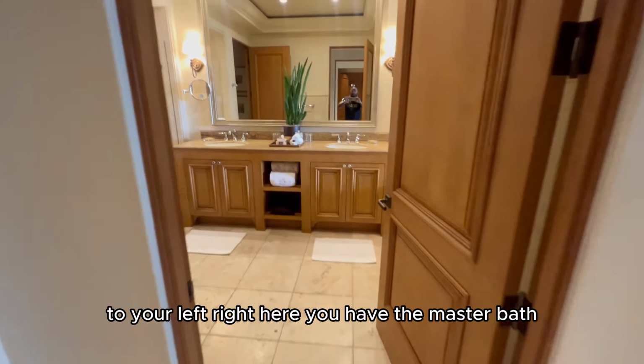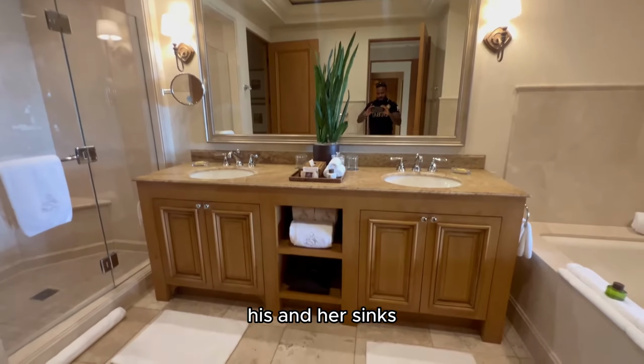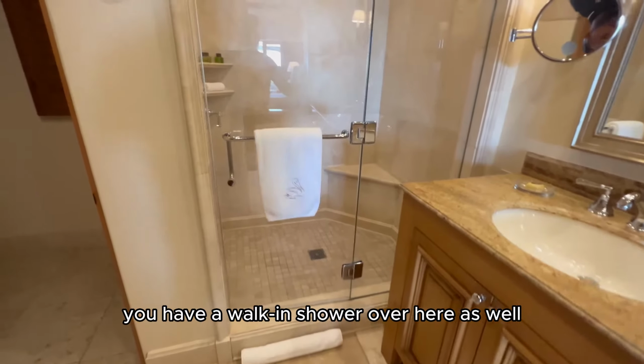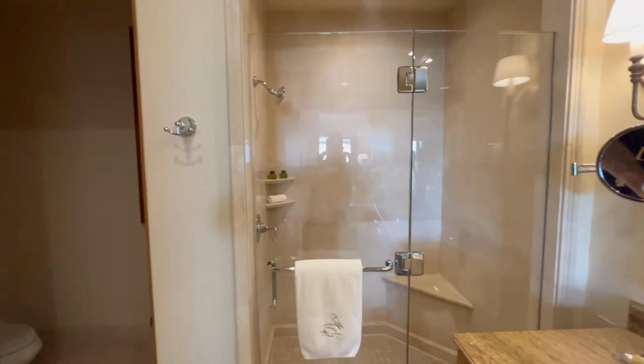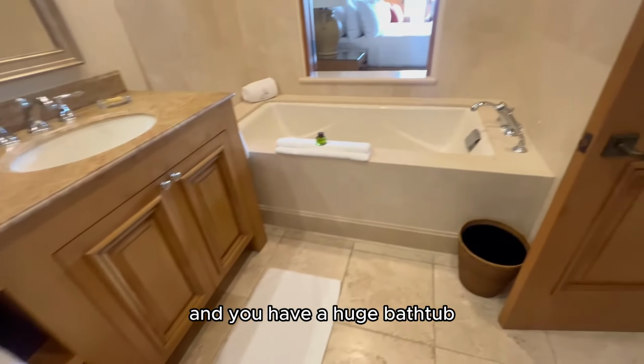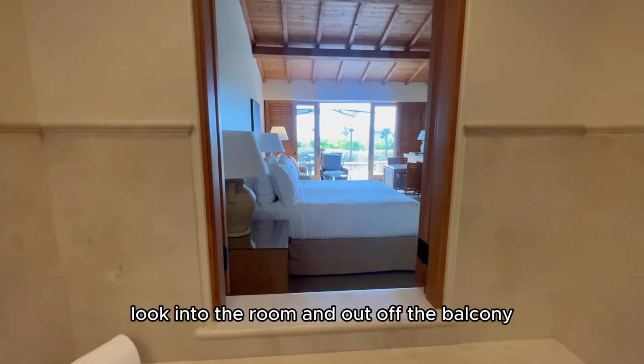To your left right here, you have the master bath, his and her sinks. You have a walk-in shower over here as well. You have your toilet room. And you have a huge bathtub that has an open window for you to look into the room and out off the balcony.